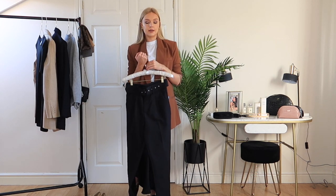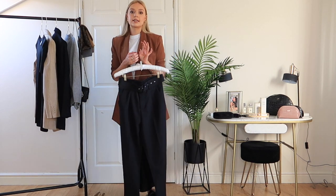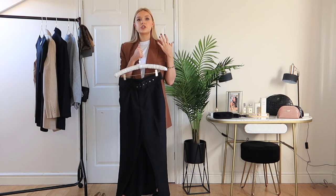Somebody messaged me on Instagram saying they wish they could wear what I wore, but she's a different shape and size to me, and I said, well, it's not about that. It's about working with what your body is and what your body shape is, and figuring out what looks good and what doesn't.